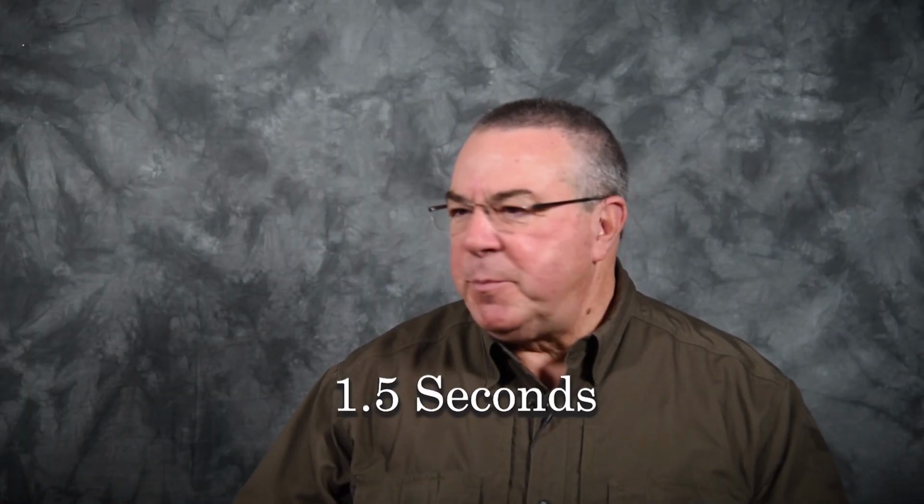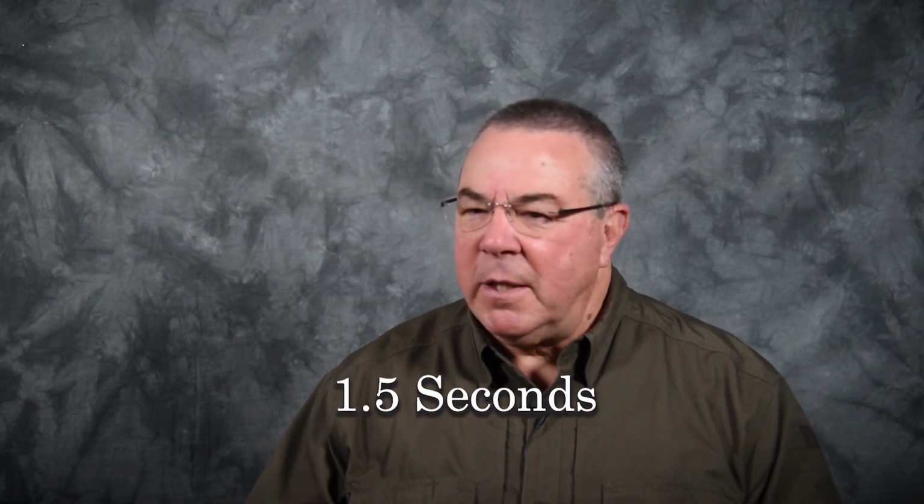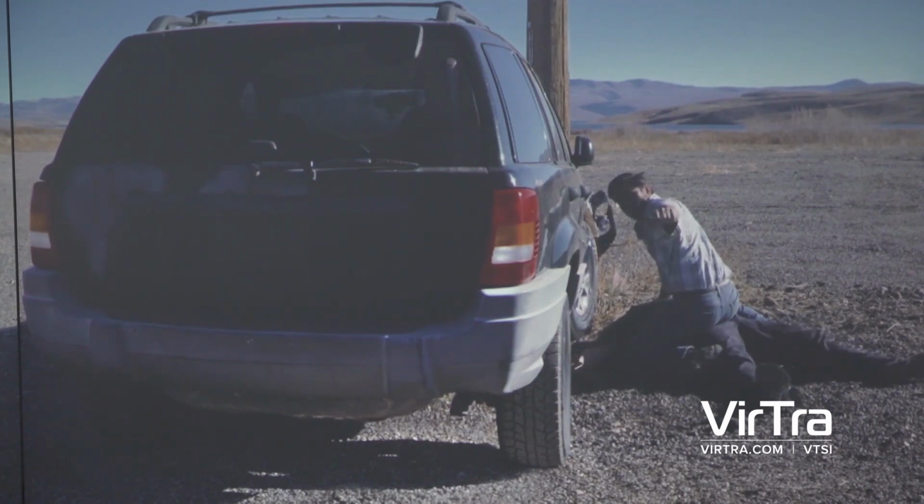We repeated the experiment with different people, slightly different heights, ages, male, female, and it was pretty consistent. And that was sobering, because we thought we were doing pretty well at being able to draw and shoot and engage a target at 7 yards in 1.5 to 2 seconds. We came to realize that if all you do is stand there and wait for the attacker to come and you draw and you shoot, they can be on top of you before your bullet can take effect.